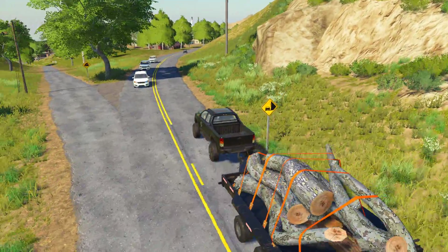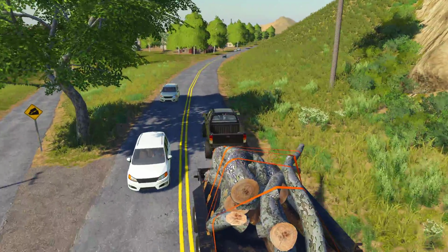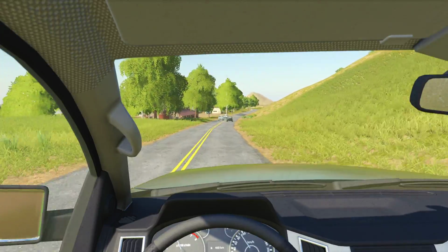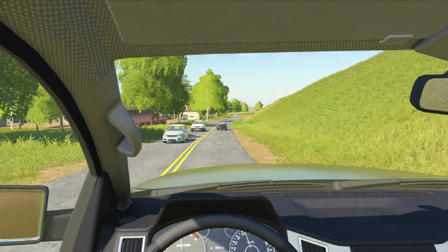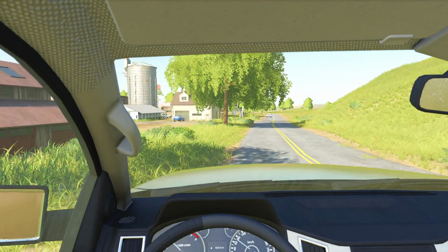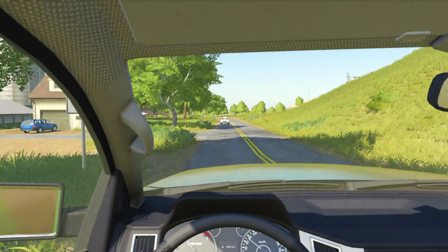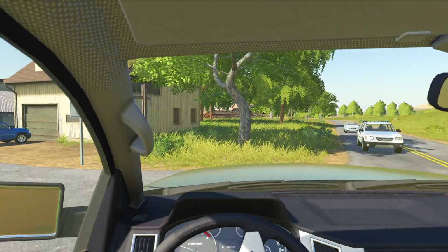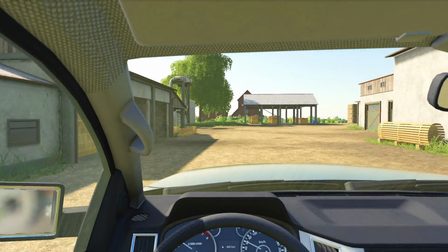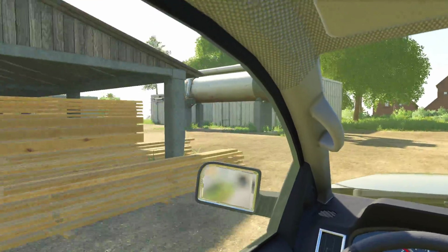Oh, are we going to be able to not hit these cars? Oh, that's good. Took out that sign, though. Send me the bill. I don't care. Oh, and here's the mill already. Perfect. And we're going to go off-road. Play chicken with this guy. There we go. We're safe. Nobody died. It's okay.